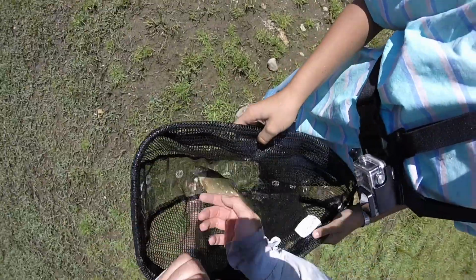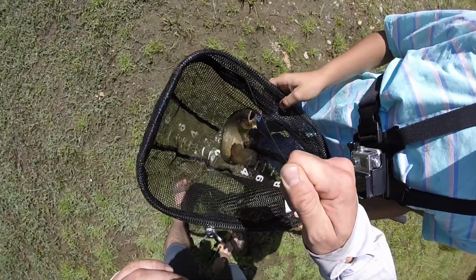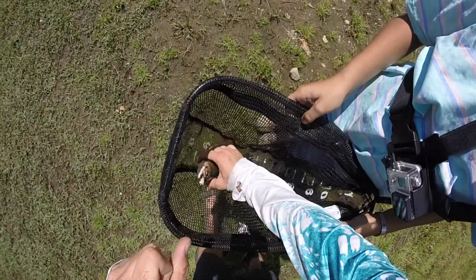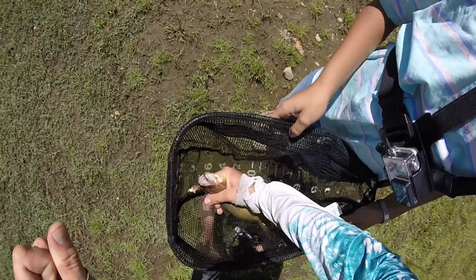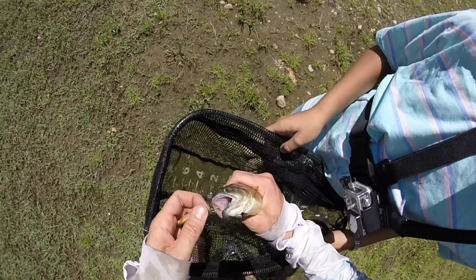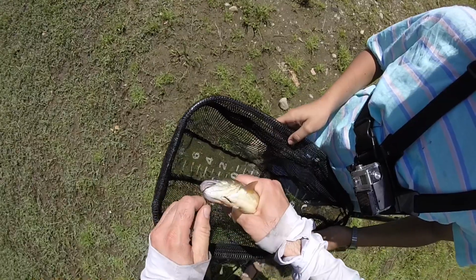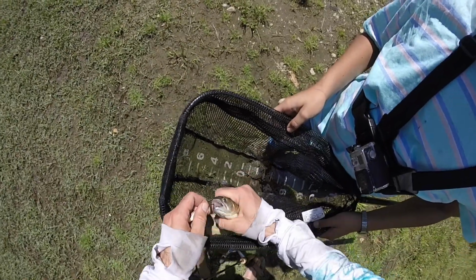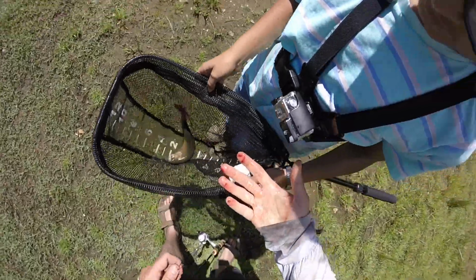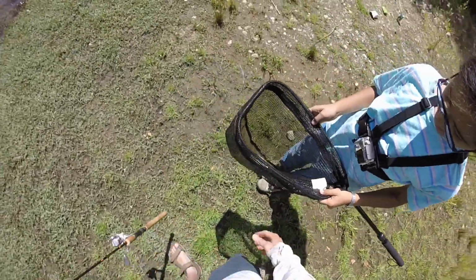So, we got one. Do you think we can eat this one? Yeah, we're gonna eat this one. Yes. It's bleeding too. This looks like a rainbow. This is a Gila? This is a Gila. Yeah. Oh no. Do you want to put it on the stringer?